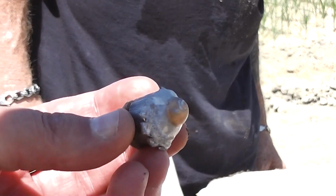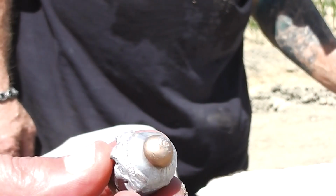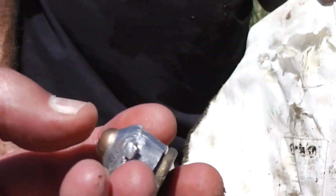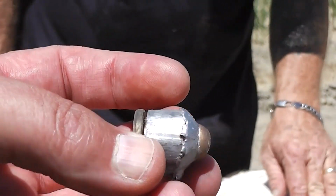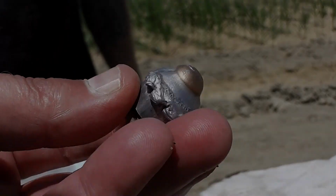After going through so much water, not much deformation. Seems to use a really hard center core. Look at that.